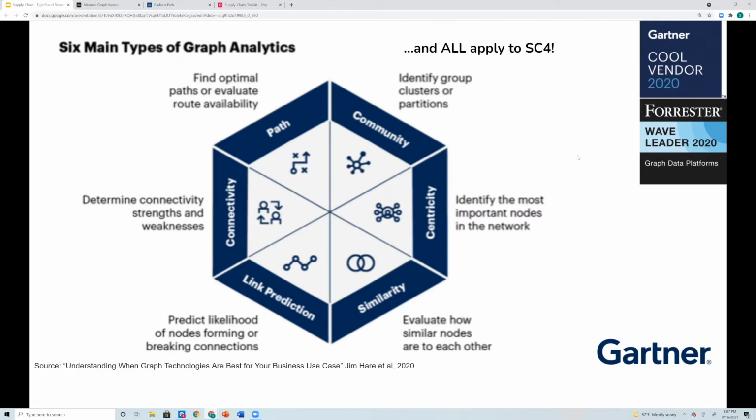When we think about the 6 kinds of graph analytics, they all apply to supply chain 4.0 in terms of path graph algorithms, finding the optimal paths. Community helps us identify clusters. Where are my hotspots? Where are my bottlenecks? Centrality takes that concept even further and identifies which areas of pain are greatest. In terms of similarity, we can evaluate different suppliers, different vendors, and different outcomes, and then we can run what-if scenarios against each other.